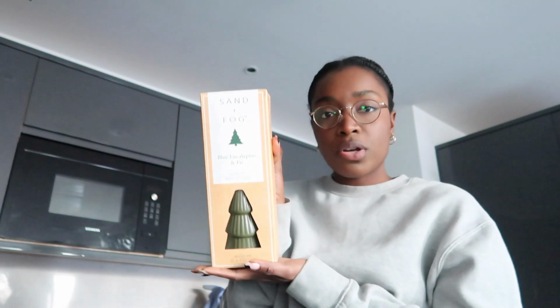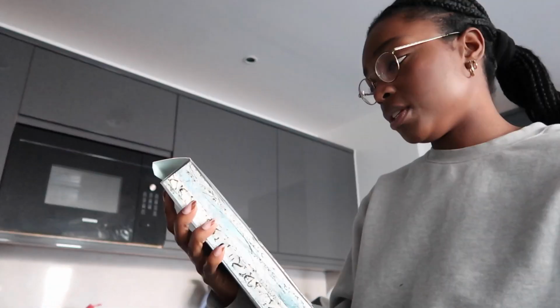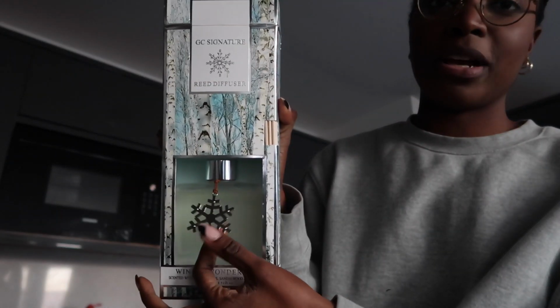But just to show you what I got from TK Maxx, I got the Sand and Fog scent reed. I liked it because of the Christmas tree inside of it, and it's blue eucalyptus and fir scented. And then the next one that I picked up, GC Signature, it's called Winter Wonderland, scented with notes of pine, sandalwood and fresh lemon. And I loved this snowflake charm on it. I think that's really cute.